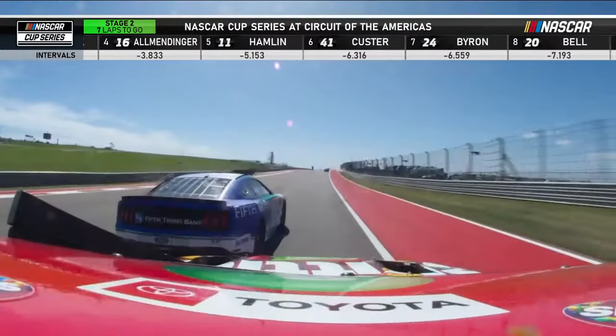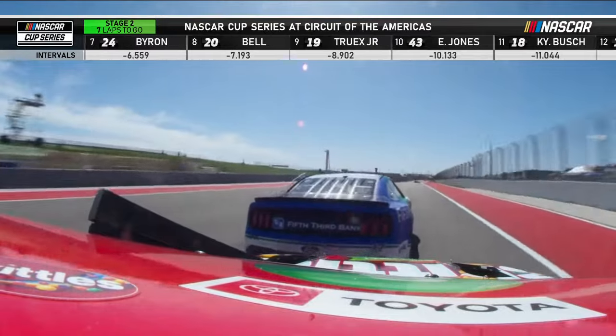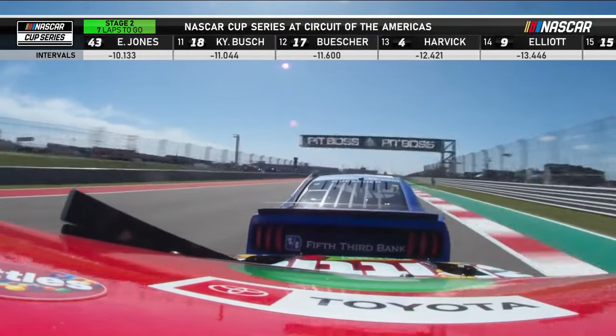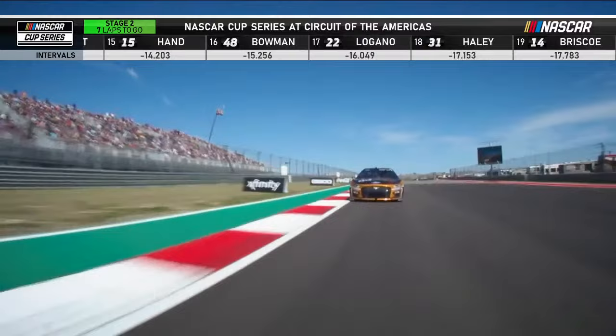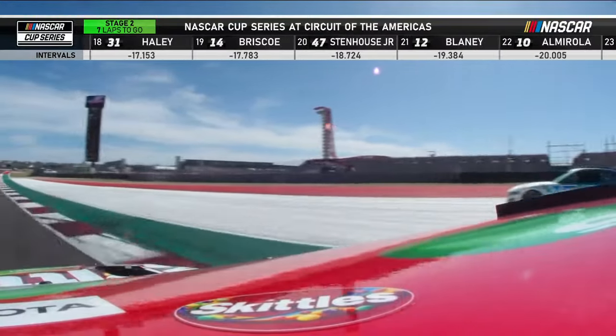11th place, Kyle Busch, Kevin Harvick, and just ahead, Chris Buescher. I'm going to draft down this straightaway, move to the inside, make my move late. Man, Buescher got in the corner way harder than he can. He talked about... Whoa, and he missed the apex, and he missed the corner.